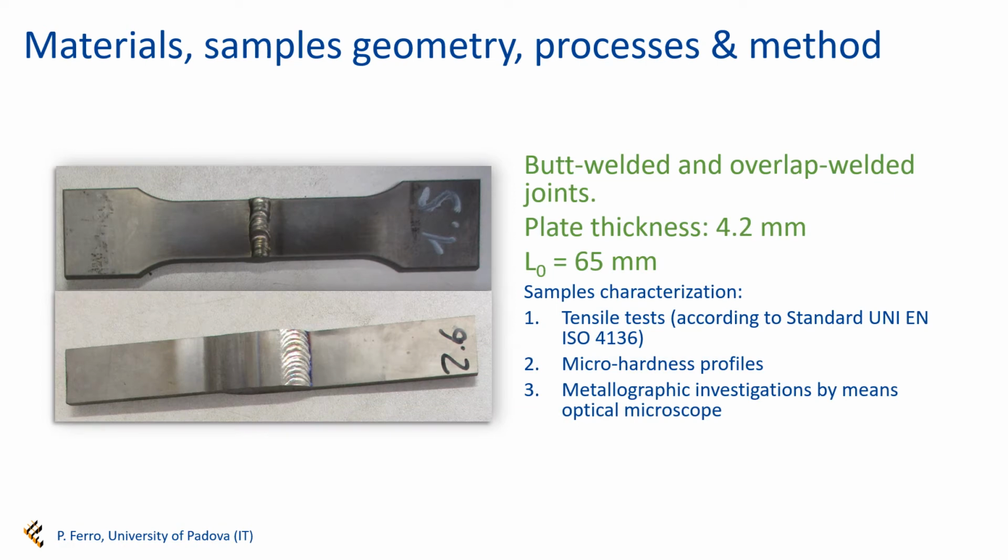Both butt welded and overlap welded joints were tested. The plate thickness was 4.2 mm. Additional fixtures were bonded at the 2 ends of the single lap joints in order to assure a perfect alignment of the load during the tensile test. Samples were characterized by tensile tests, microhardness profiles and metallurgical investigations.